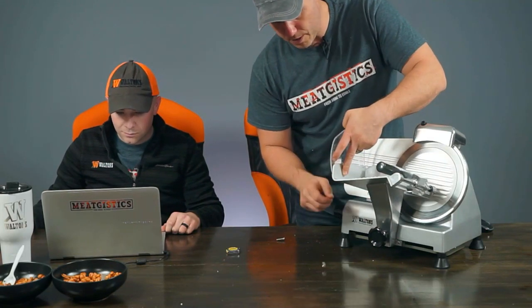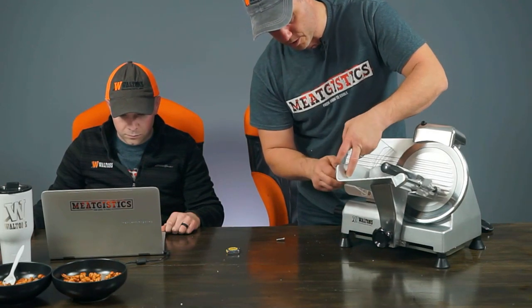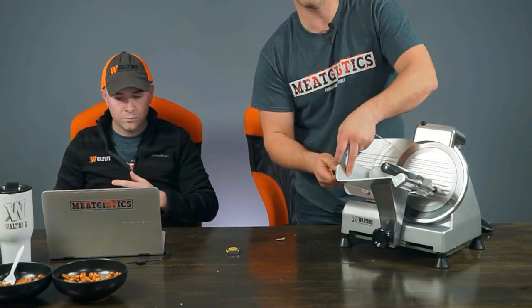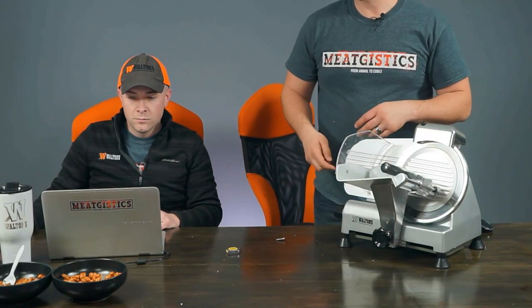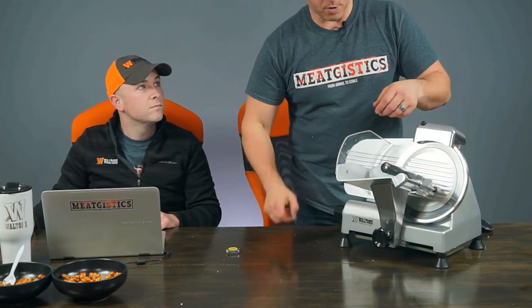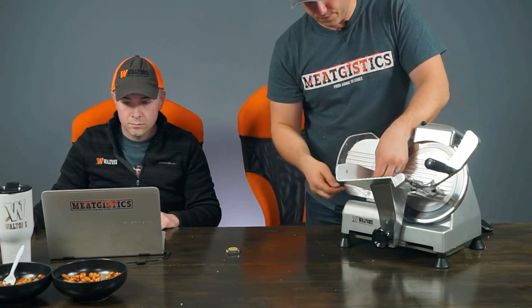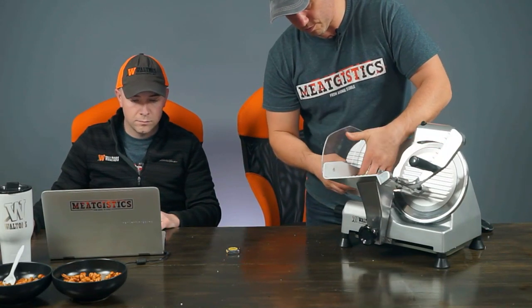All right, and we've got a couple of things to slice up. I've got some salamis, or some pepperonis, some summer sausages, and then I went out and bought a hunk of American cheese, too. So we'll see if this one will slice up some cheese.